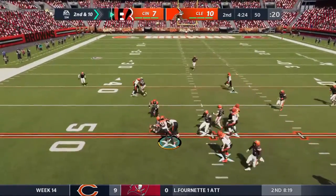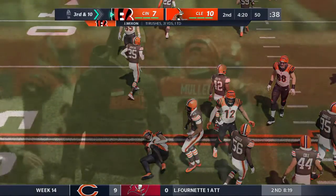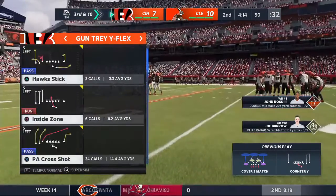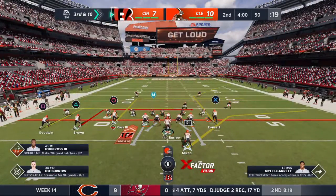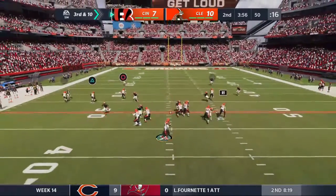It's Mixon on the counter. And nothing doing. He's immediately taken down at the line of scrimmage. Calling no gain on the run there, and now they'll be looking at a 3rd down. He did have the touchdown run earlier, but not a heck of a lot more than that throughout this game. No, not at all. In fact, I would say that this defense has done as good of a job on him as they have on any runner in recent memory.